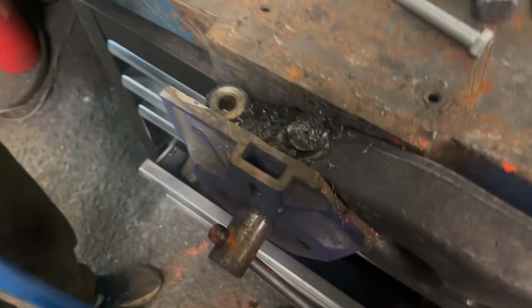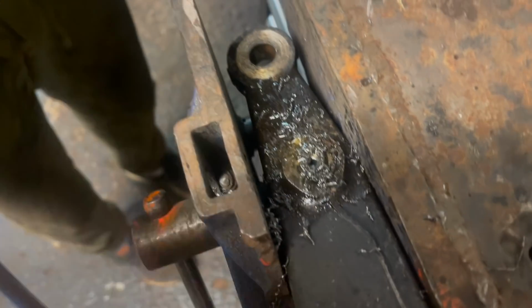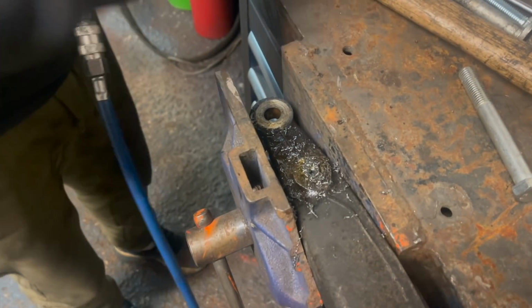Okay, so we've ended up drilling it out in the end. We're getting there, but it's going to be on the other side. That's right. My goodness, what an absolute pain in the arse.